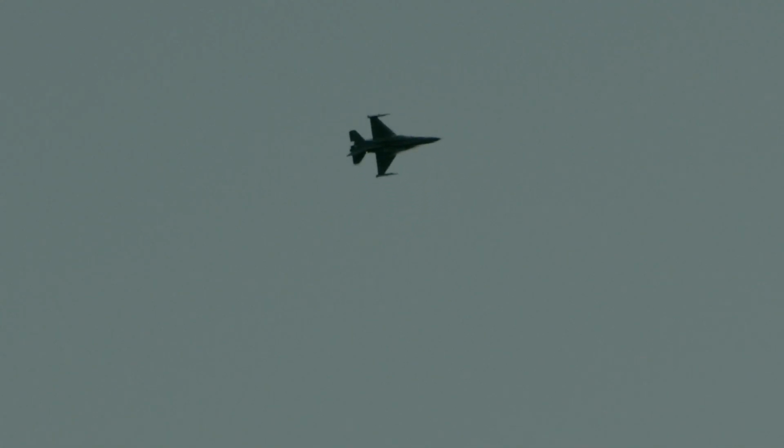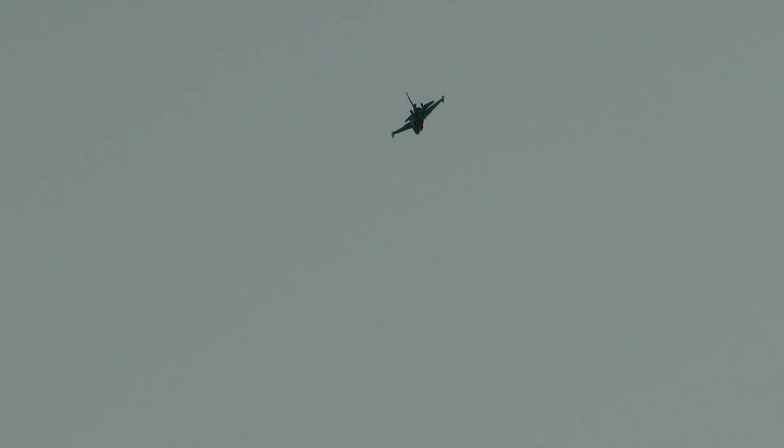It's an F100-229 afterburning engine producing just a little over 29,000 pounds of thrust, and we are feeling every single pound of thrust in this very aggressive display here at Leszno. We are. It is shaking the building.